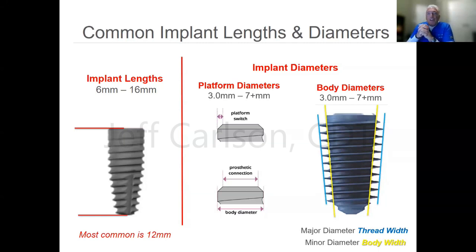Why is that important? When you're drilling and you want to get good initial insertion torque, you need to be aware of what your bone density is, D1, D2. We're going to talk about that coming up as well. When you get into that denser D1, D2 bone, you're going to need to at least create an osteotomy that will match the minor diameter of the implant, or you'll very likely just strip out the bone or even strip the internal aspect of the implant with the driver, because you're trying to force something too large into a small, tight hole. Tight meaning dense bone, because we're talking about D1, D2 bone, different than D3, D4 bone.